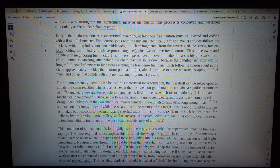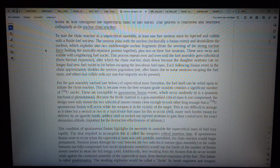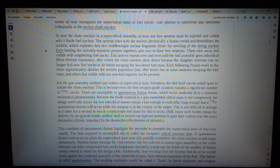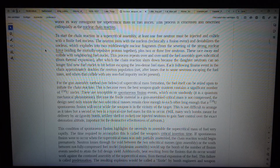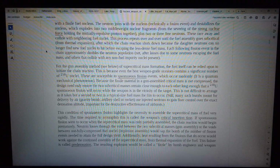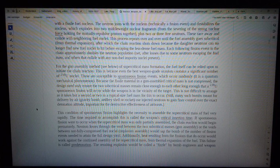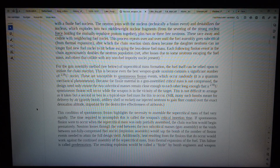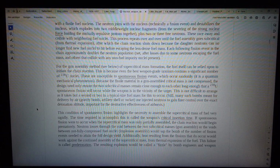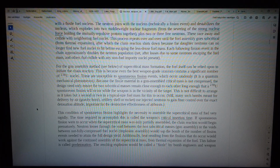Each following fission event in the chain approximately doubles the neutron population, net, after losses due to some neutrons escaping the fuel mass, and others that collide with any non-fuel impurity nuclei present. For the gun assembly method, see below, of supercritical mass formation, the fuel itself can be relied upon to initiate the chain reaction. This is because even the best weapon-grade uranium contains a significant number of 238U nuclei. These are susceptible to spontaneous fission events, which occur randomly. It is a quantum mechanical phenomenon.